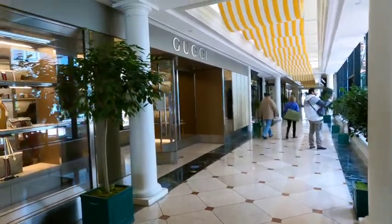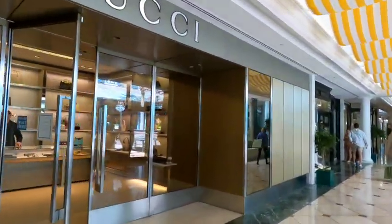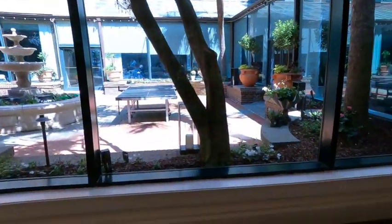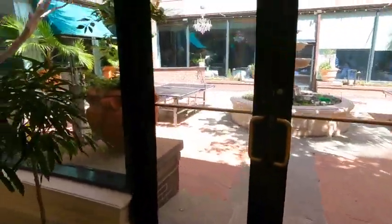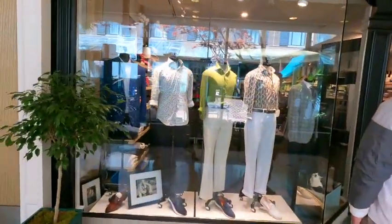Here we have a Gucci store. So there's many, many shops here at Charleston Place. Here's just like a little outside area. Looks like they got ping pong fountains. Lots of greenery. More Charleston attire.